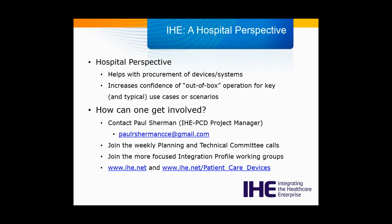From a hospital perspective, this is very helpful in articulating and defining procurement needs, and also increasing confidence of out-of-box product operation for key use cases and scenarios typical to hospitals. And again, those meet rigorous testing requirements. So it's a way that you can put into your procurements particular requirements to say, I'd like to see IHE PCD products which have met testing for X, Y, or Z. And you'll see a little bit more about that as we go on.